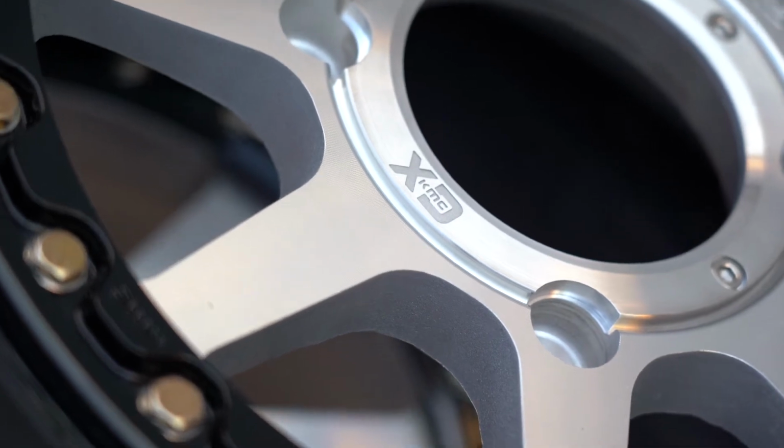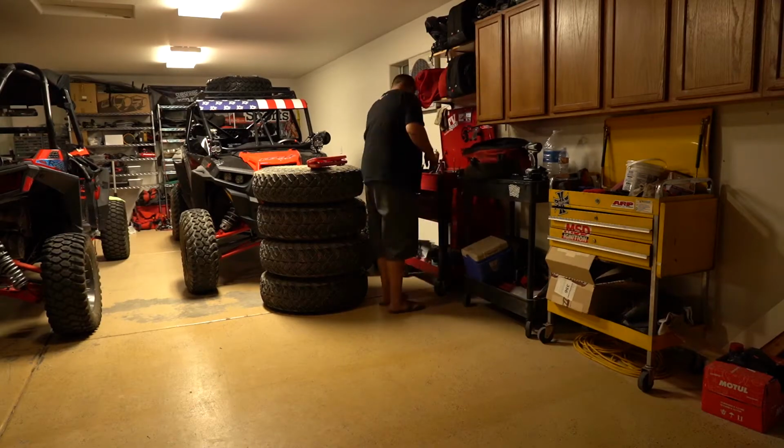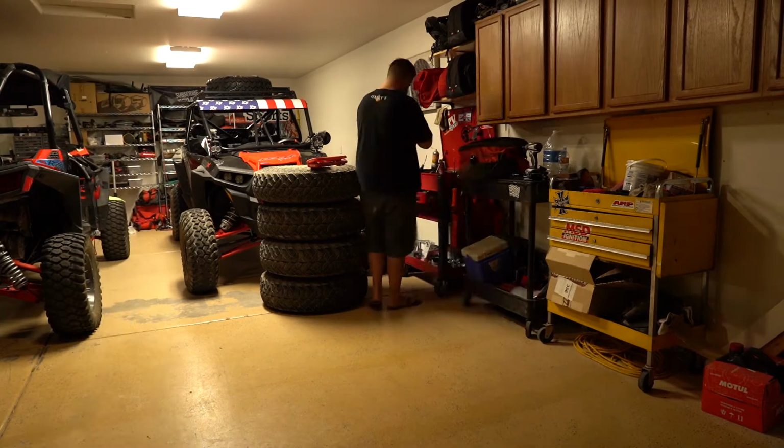Loading for a trip like this is always chaotic. We work so many hours, loading seems to be the last thing we think about. So it's always 11, 12 o'clock at night, slamming the last final touches on the cars and getting everything stuffed in the trailer for early morning departure.